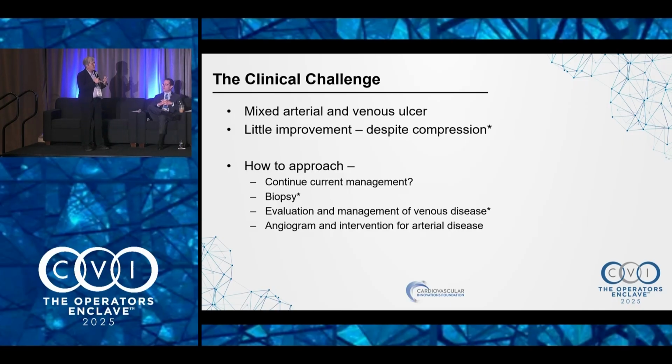Right? Do we continue with our current management? I haven't made much headway in about 3 months. Should we biopsy her? This looks like a fairly standard ulcer. I didn't have any concerns at all that this was malignant or anything else. Do we proceed with additional management of her venous disease, or should we just go to arteriogram and intervention? What are your thoughts? I usually would go for the arterial management first in this case.